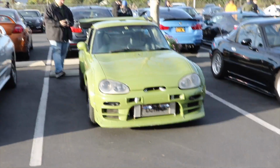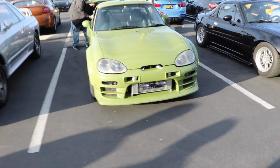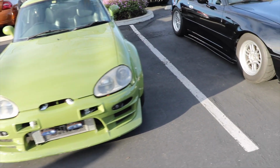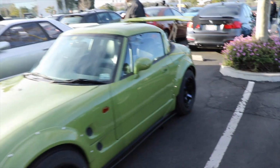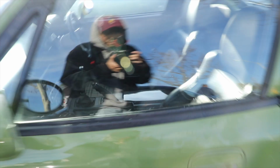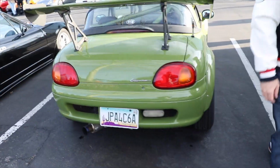What in the world is this? This looks like a Supra mix with the S15. What the? The S2000? Got polo, Burberry seats. Got the GT3 RS wing. And we got a Dome. Yeah. Sad that they don't really make them now. And now there's none. Yeah, and now it is sad. Toyota is not doing so.